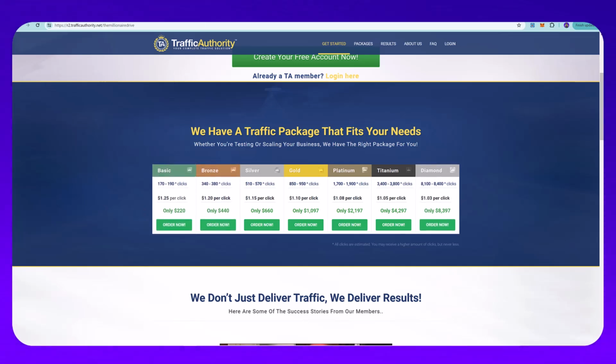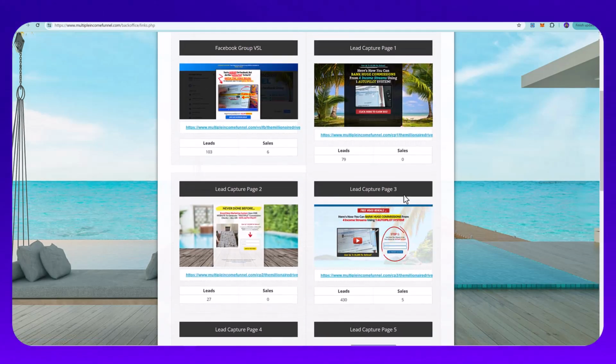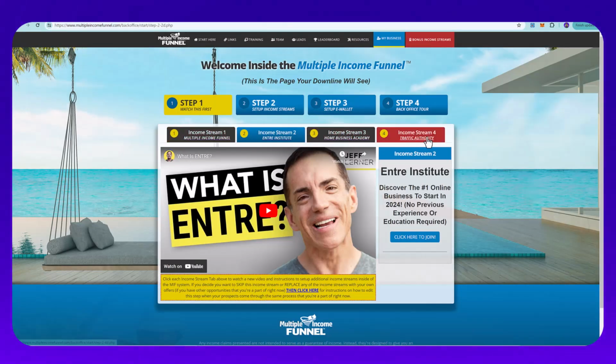And what you can do is you run that, you buy whatever package you feel comfortable with. And then with this, you use lead capture page 3 or 1. Okay. And what you're going to see is you're going to see sales coming from Traffic Authority as well. So not only my lead gen system, you're going to see some sales from Traffic Authority, and not only sales for Multiple Income Funnel, you're going to have sales for all the other income streams that are built in. So make sure you actually go through the setup process and set everything up.